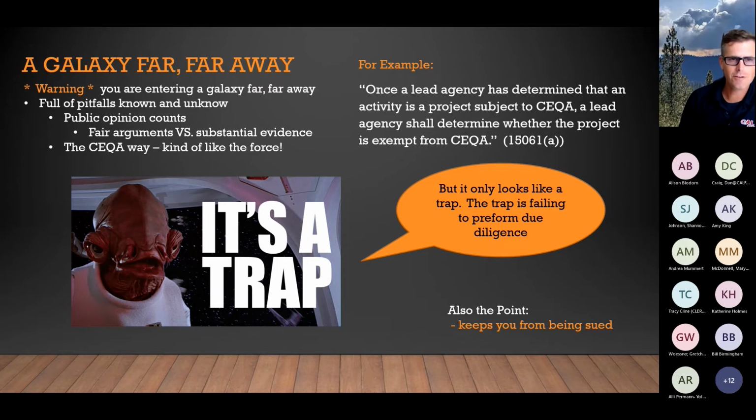This is a different world. I think I've alluded to that. For example, this is a quote pulled right out of the good old CEQA guidelines that, at least for me, just causes you to scratch your head. I'm just going to read this because it doesn't sound like something that could be in an official policy language. Once the lead agency has determined that an activity is a project subject to CEQA, a lead agency shall determine whether the project is exempt from CEQA. That is written down. That's CEQA. That's part of this process, and it is confusing, at least if you are like me. That's why it's important to take a step back and try to understand this one step at a time. And that's what we're going to do.